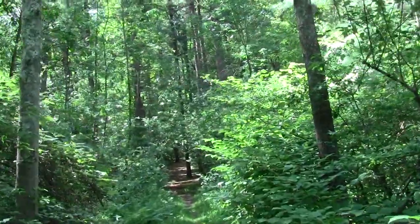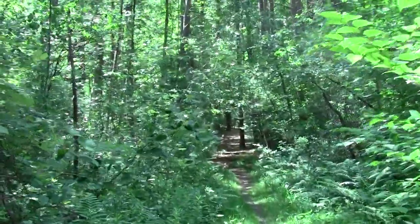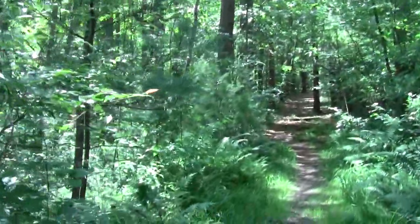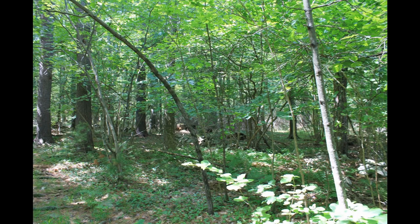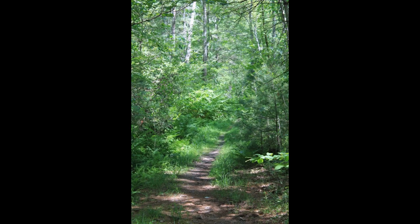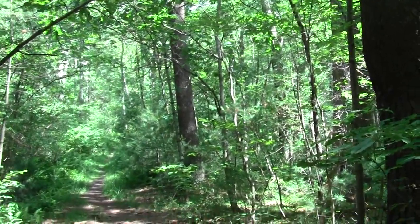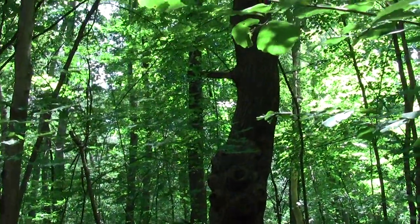Heading to a pine zone momentarily. Hardly get in the thing and we encounter our first decrepit shack. It's gonna be that kind of a day, I can tell. Alright, so that's the way to the parking lot.